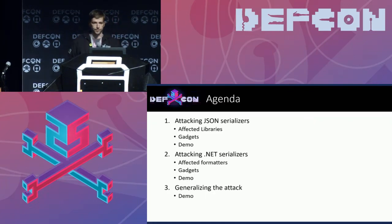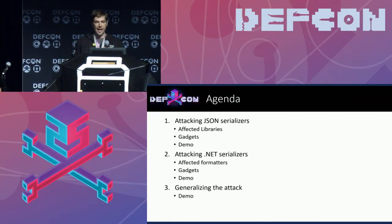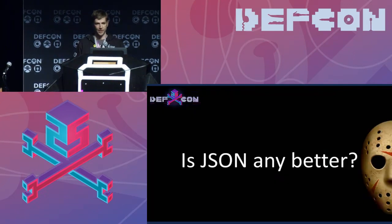The first section will focus on JSON. We will present some of the libraries that we found to be vulnerable, gadgets to attack them, and then a demo on a web application framework leading to arbitrary code execution. Then we will focus on the .NET serializers, a completely different subject. Then we will try to generalize the attack, and we will provide some demos as well. So let's jump into the JSON part.